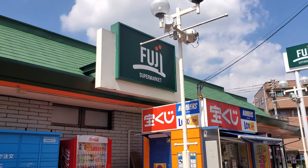So yeah guys, we're out here at the Fuji Supermarket out here in Kawasaki, so let's go ahead and cash some coins. See you inside.